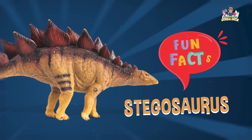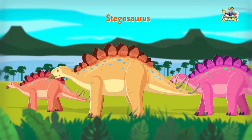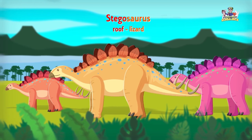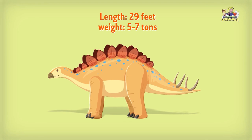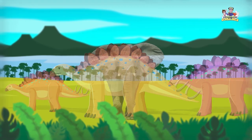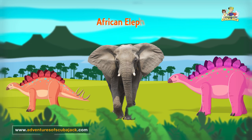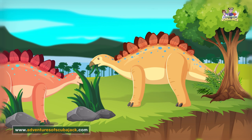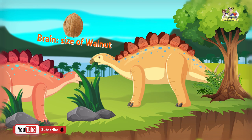Fun facts: Stegosaurus. Stegosaurus means roof lizard. The Greek words stegos means roof and saurus means lizard. Stegosaurus are estimated to be up to 29 feet long and weigh between 5 and 7 tons. It weighed almost as much as the African elephant, the largest land animal. This slow-moving dinosaur had a big body, but its head and brain were small. A Stegosaurus brain was the size of a walnut.